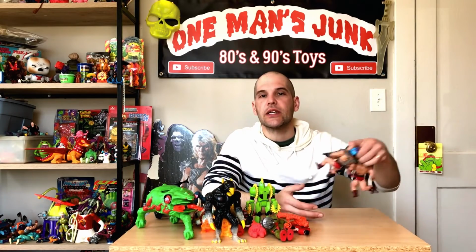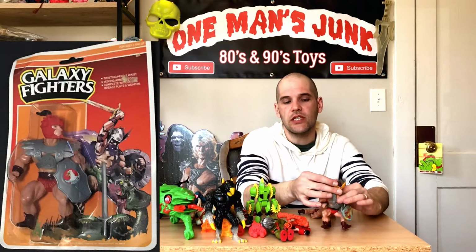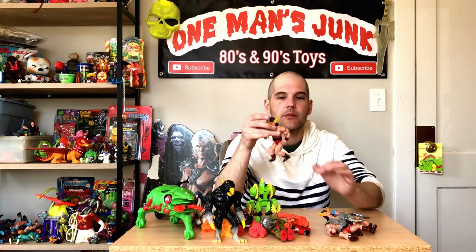Ooh, here's a lovely little pickup. So here we have some He-Man knockoffs. These would be the Galaxy Warriors. So we got two here, almost complete. You know, they have the armor, they got the shield, no accessory. I picked up another one with loose legs, but I have a little secret for you.